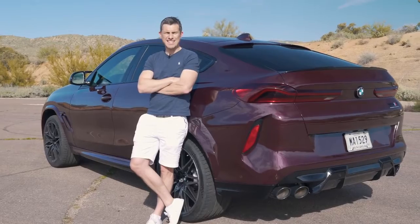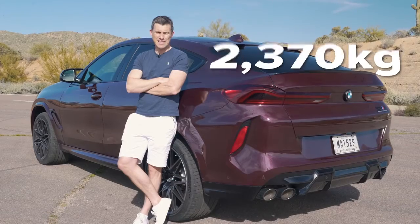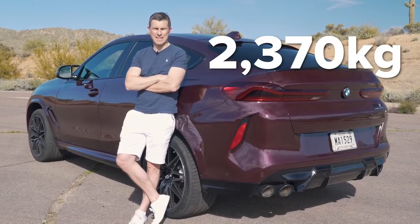BMW M cars are supposed to excel on track, but I'm not sure how this thing would do because it's a bit of a fat ass. It weighs in at 2,370 kilos.